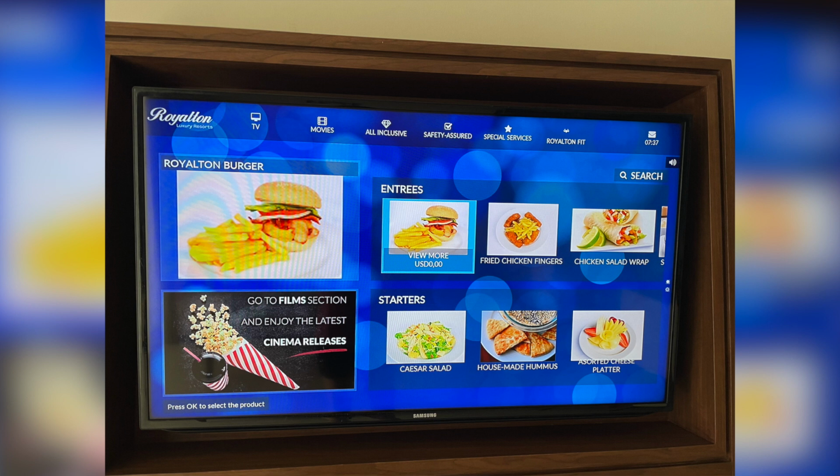And of course, there's room service. You can find the menu on the TV in your room. We did order room service a few times, but we think the food was just mediocre and we do prefer going out to the restaurants to eat.